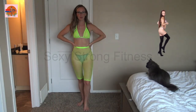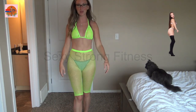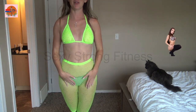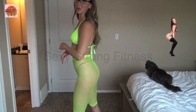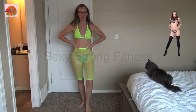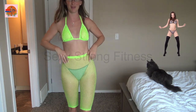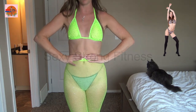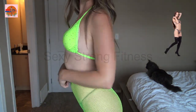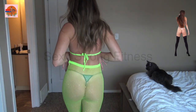Okay, and next up we have the completely see-through set. This one is really hard to try on. I had to put padding to cover the nipples, and then I just threw on a gray G-string because I wasn't sure what I should put underneath of this. This is an outfit that I would have to think through, but it is so cute for summer, and I'm loving the color. You can see the little rhinestone gem details.